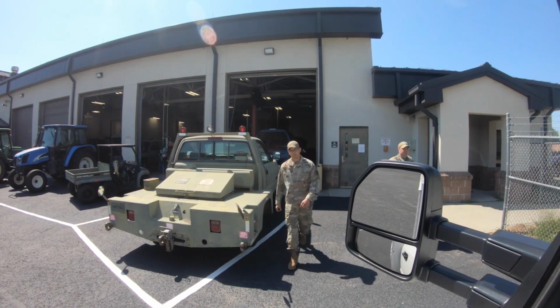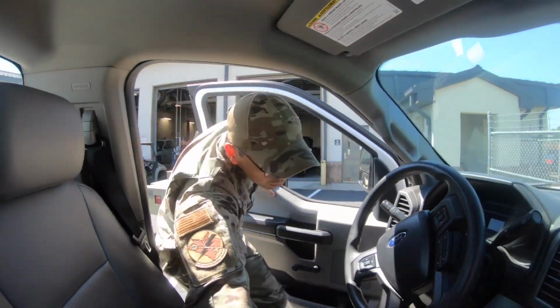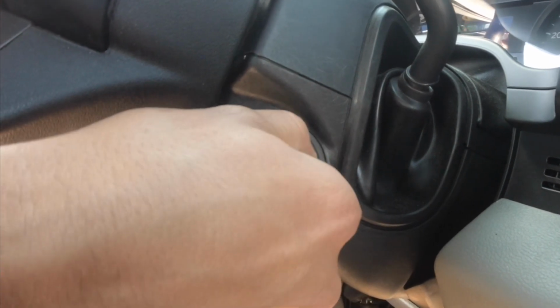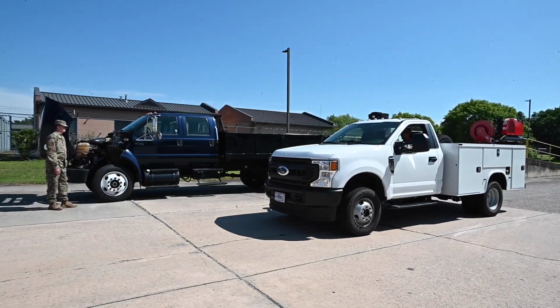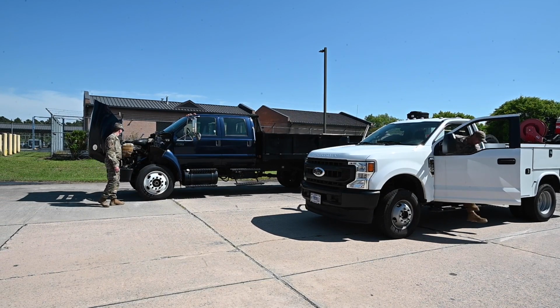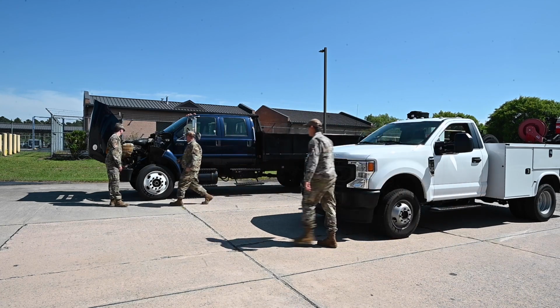So we have a mobile maintenance vehicle. They'll respond to different shops on the base when they have needs. If they come on out and their vehicle doesn't start, the mobile maintenance vehicle will go on up there and assist and get the vehicle running. If we have a vehicle that gets stranded out on the runway or the taxiway, that becomes priority to get it out of the way in case our jets need to take off.